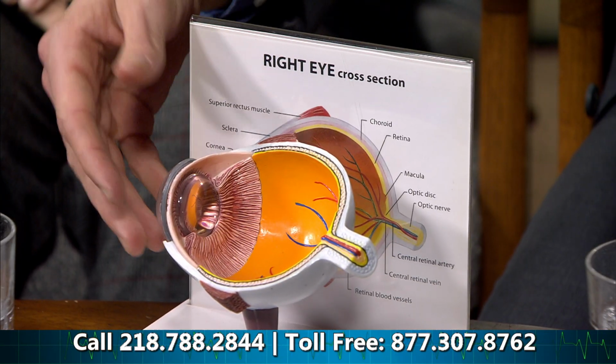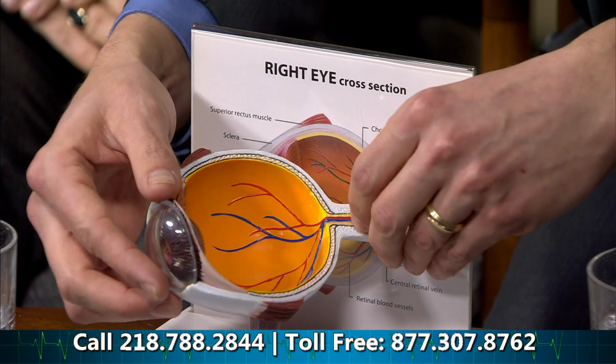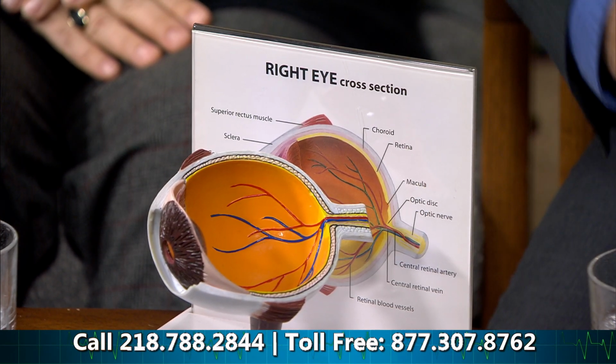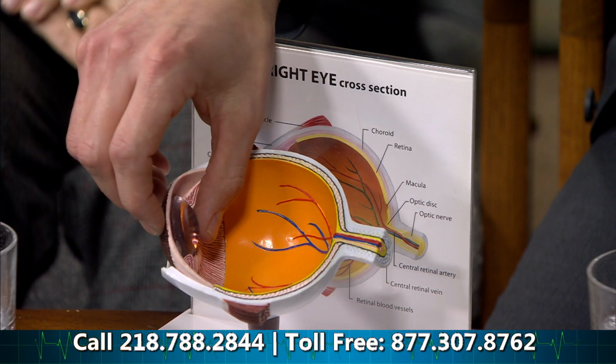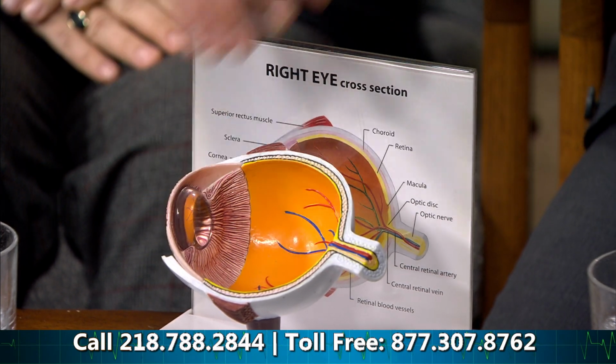Well, we'll start. This is just real basic eye anatomy. We've got a cross section of the eye here, and light will enter from the front of the eye through the cornea, which is kind of like the clear shield that covers the front part of the eye. Sitting behind that is the colored part of the eye, or the iris, which I'll turn just a little bit, and you can see it right there. And there's a small opening, or an aperture, like if you're talking about a camera, that light will travel through. Sitting behind that is the lens of the eye, which, as we age, will get more and more opacified, which is what a cataract is.